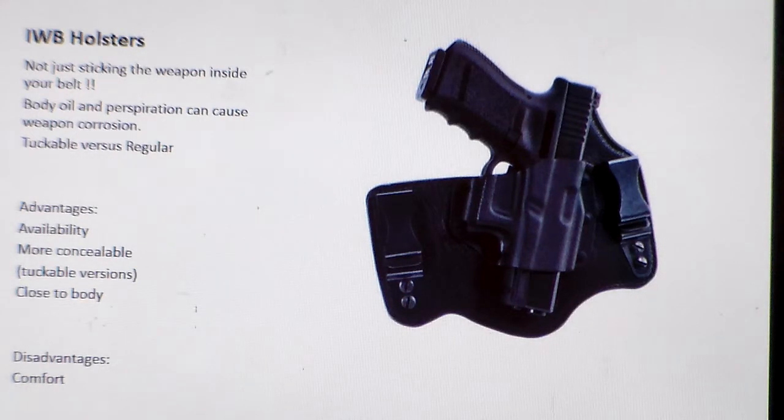Advantages, it is available depending on how you wear it. If you tuck your shirt in, you're going to have to pull your shirt out first, but it's still pretty available. It's more concealable. The tuckable versions are very concealable, and you have it close to your body, so you have good control close to your body on it.